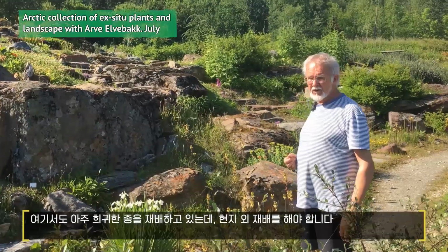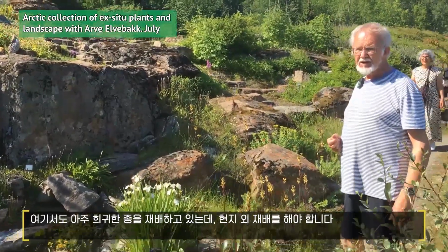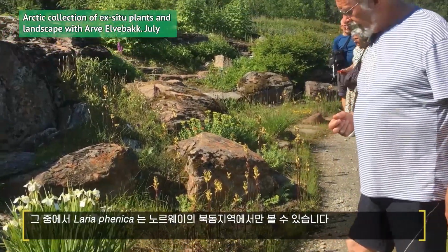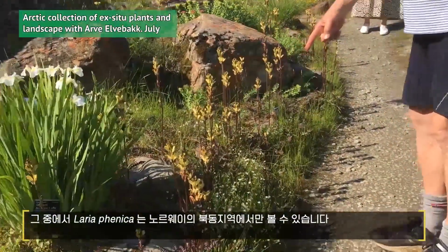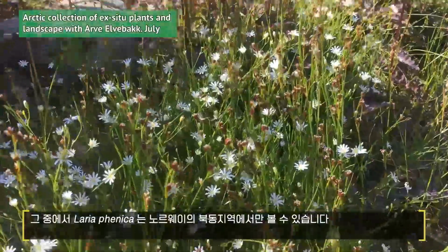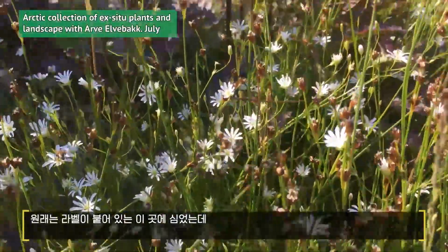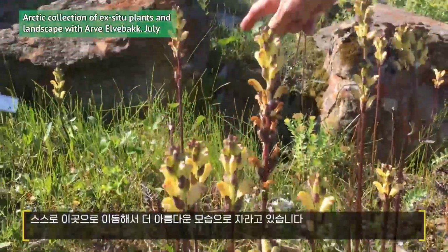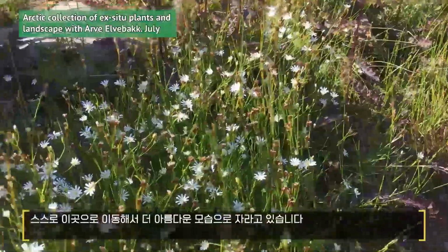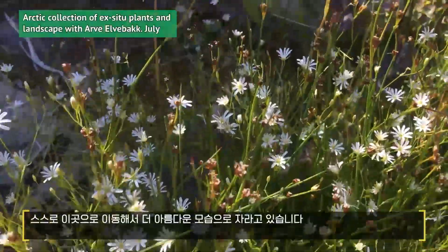Here we grow several other very rare species which we need for ex situ cultivation, and one of them is Stellaria fennica, which is known from a single place in northeasternmost Norway, and we originally planted it here because here is the label, but it has moved by itself here and made a much more beautiful individual growing close to the path.